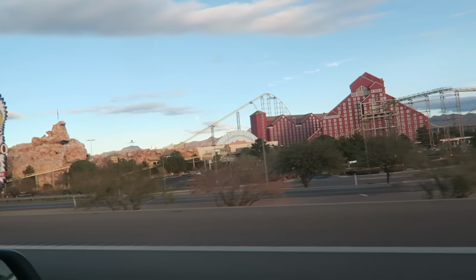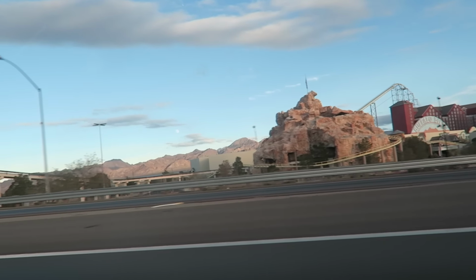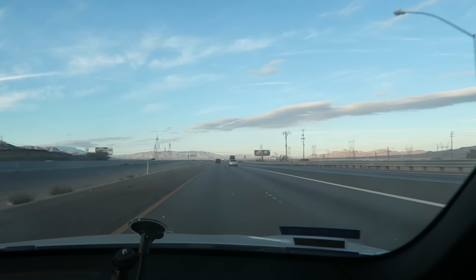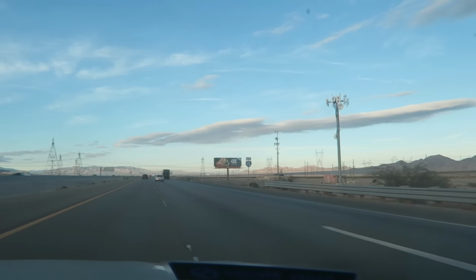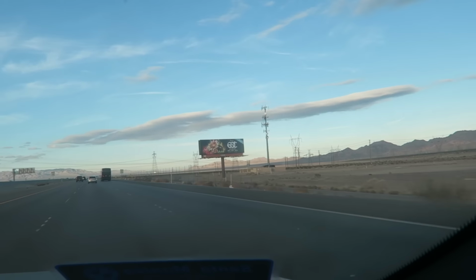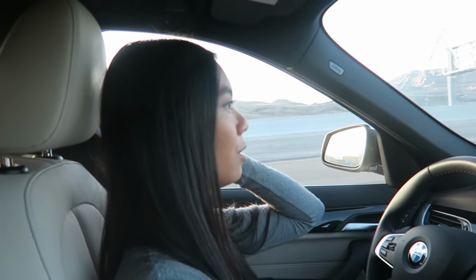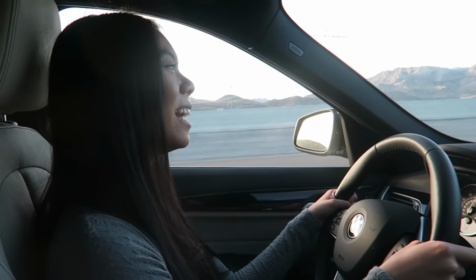And apparently Buffalo Bill has a resort slash casino now. Yeah, there's a bunch of all these. Look, EDC billboard. No, they can't see, that's way too small. All right, we're gonna wait for it to come up. EDC billboard. Okay. So you can see it's still just more desert. Now it's about 35 minutes till we're in Vegas. So we'll go ahead and update y'all then.